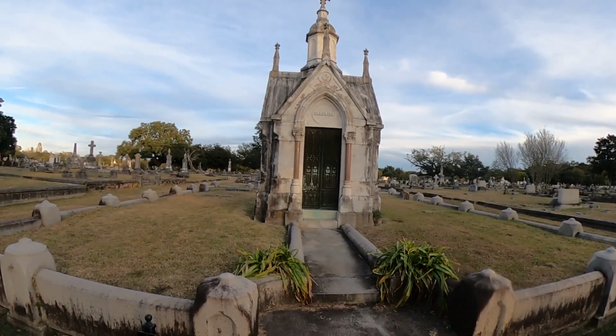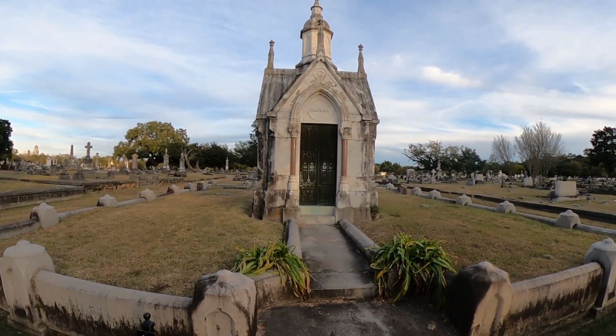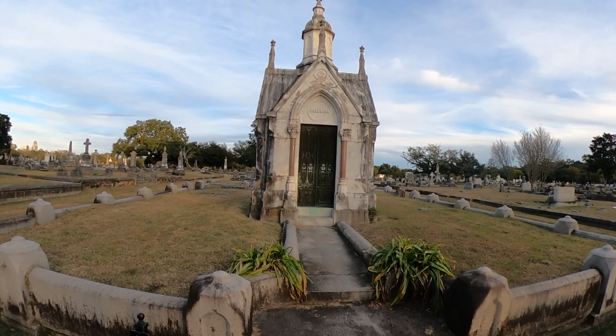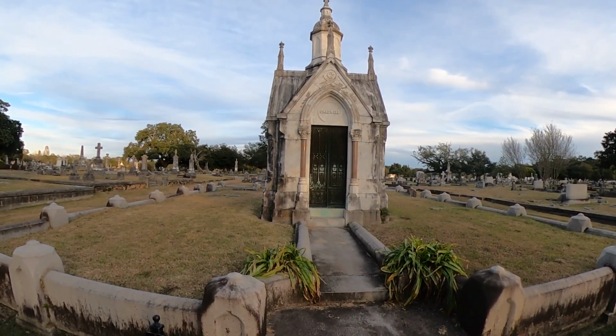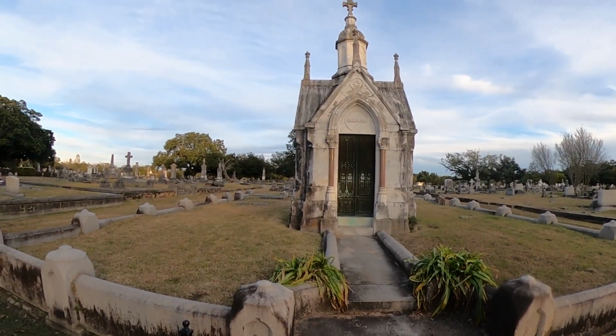We've arrived at the Magnolia Cemetery in Mobile, Alabama, established in 1836. Let's go in and see what we can see. This cemetery is amazing. It is so beautiful. It's 120 acres of land, about 50,000 burials, and they're still entering into this cemetery as of today.